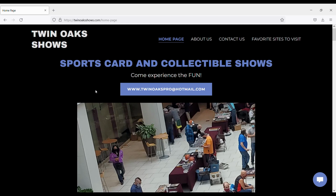Another thing that I noticed is that this time around, there was not really a lot of vintage cards at the show. Typically, there's a couple booths that really focus in on vintage cards only. Those vendors weren't there this time around, so it was really lacking in vintage cards. I would say 90 to 95% of the overall show was ultra modern or modern cards.